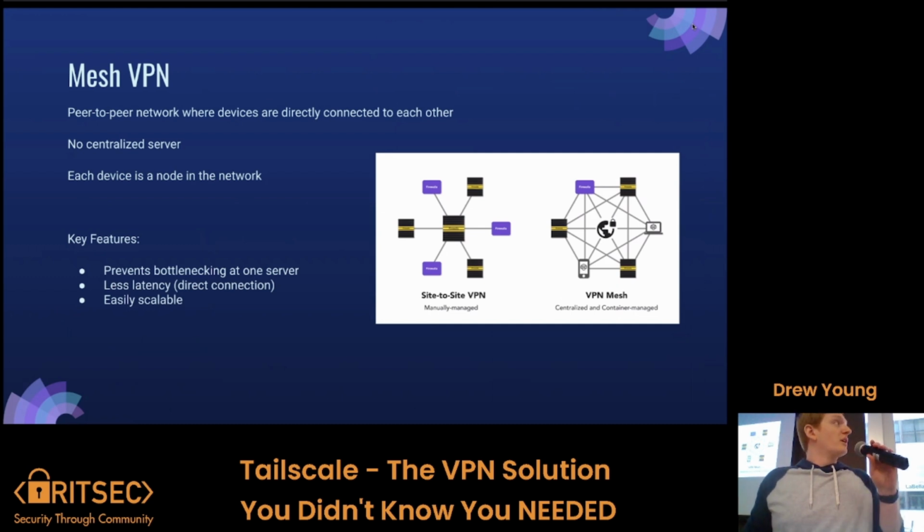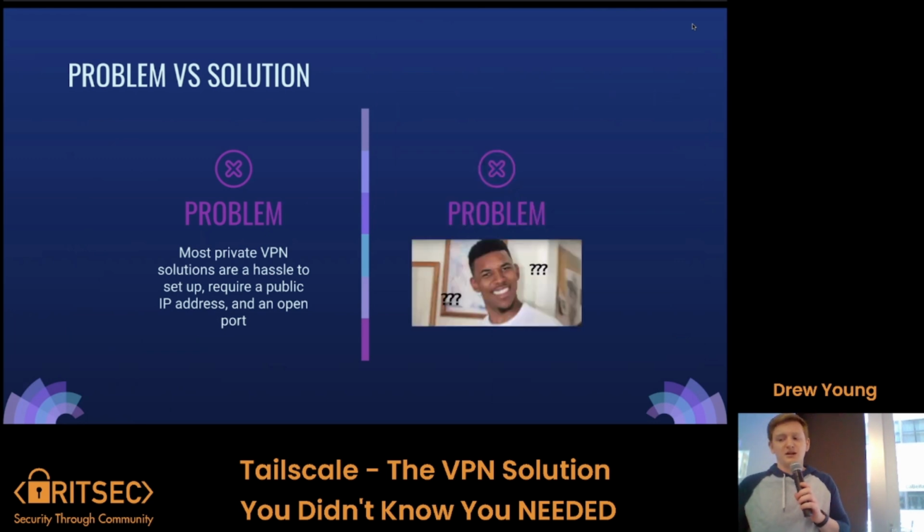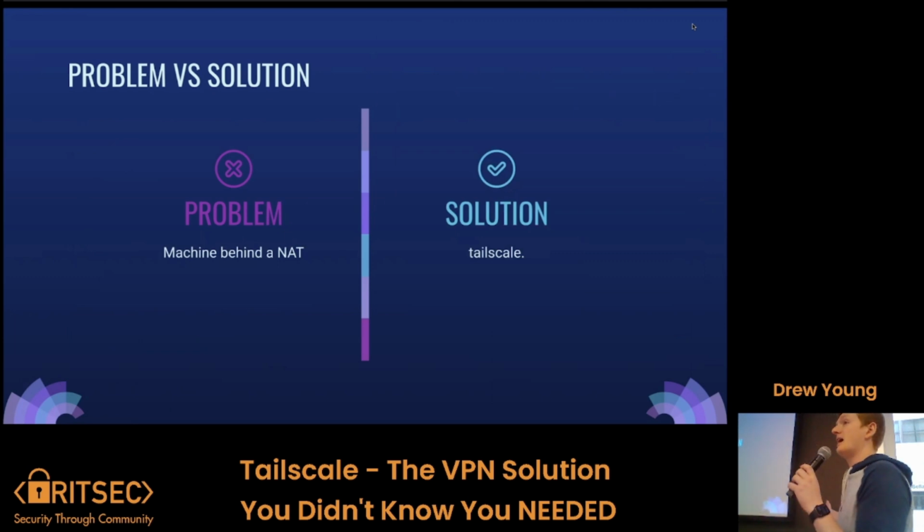But thinking back to our regular VPN solutions, there's a big problem with them. Most of those private VPNs are a hassle to set up because they're very annoying. They take a long time. They require a public IP address and an open port. The solution for that is you can just cross your fingers that your machine isn't behind a NAT. But that's not really a solution, that's just another problem. So we'll move that back to problem. We have the problem that our machine is behind a NAT. So how do we get a VPN there? Well, your solution there is Tailscale.